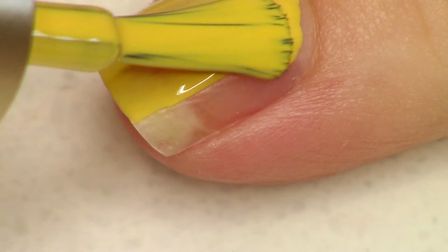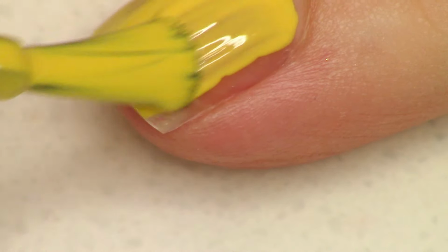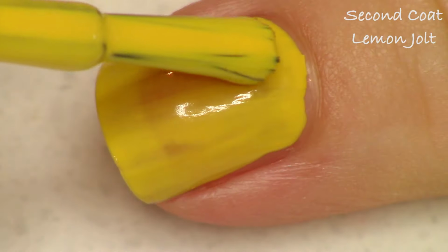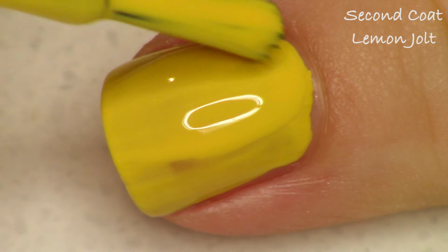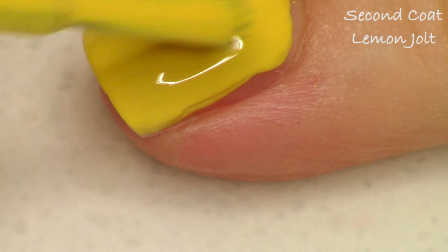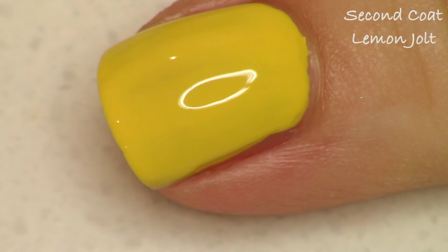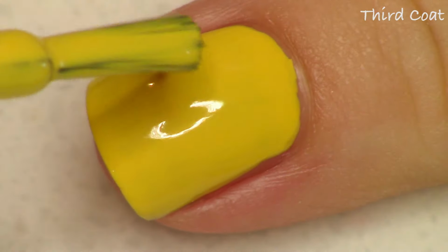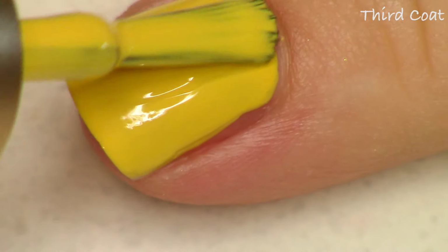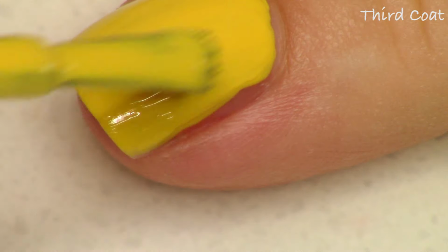And this is another one that did need 3 coats, which for yellows I'm usually a little bit more forgiving of, because yellows are notoriously pretty hard to get pigmented without being too streaky and things like that. But this was another 3-coater. However, on the 3 coats it did look nice, so I do like it. If you don't mind having to mess around with that many coats, I do recommend this because I am a yellow lover for sure.